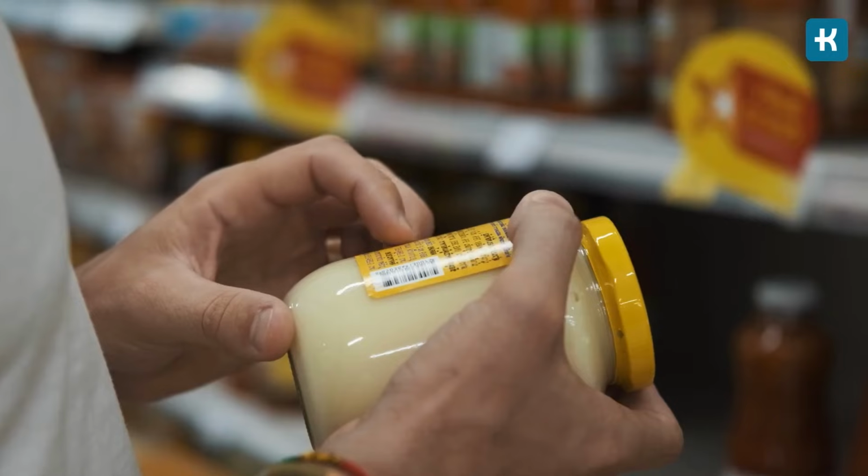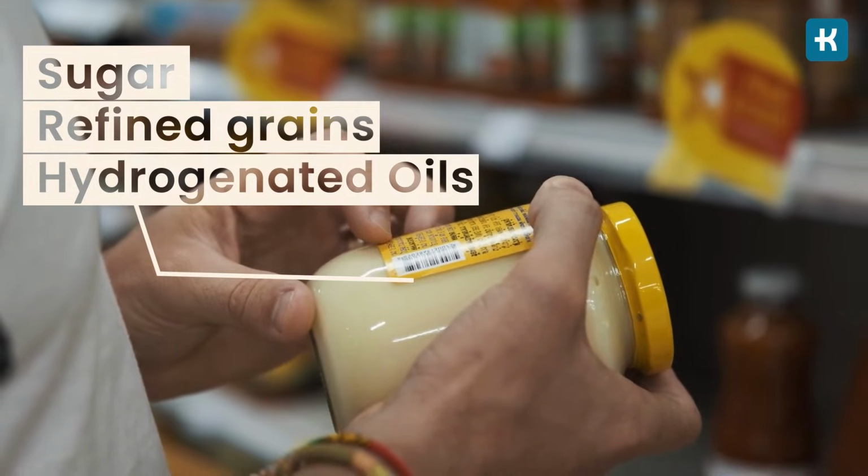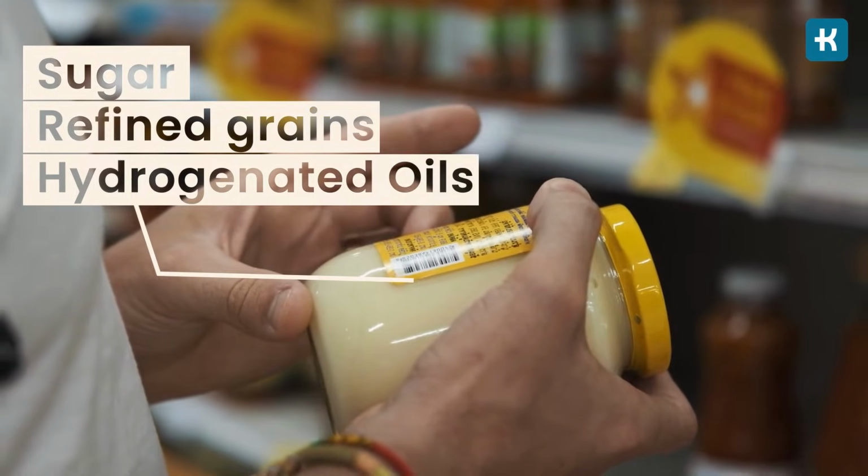For example, I always watch the first 3 ingredients because they make up the biggest part of what I'll be eating. So if you notice that the first ingredients include sugar, refined grains, or hydrogenated oils, put the product back on the shelf. These ingredients are a red flag, and the product is not suitable for you. Also, an ingredients list that is longer than 2 to 3 lines shows that the product is highly processed.